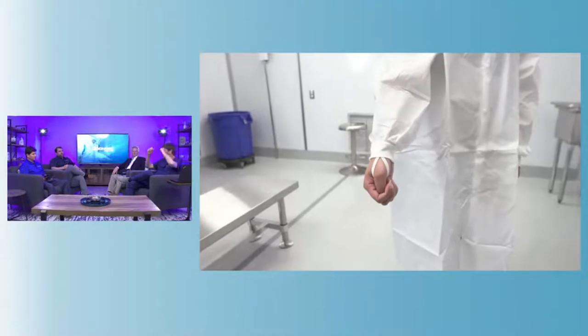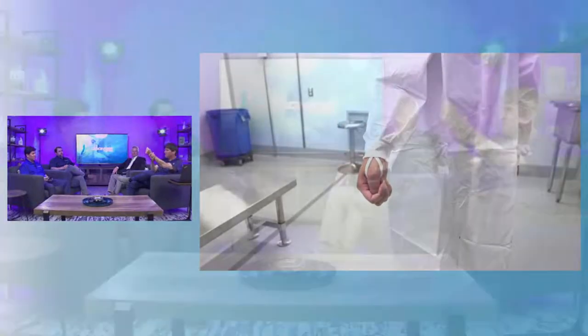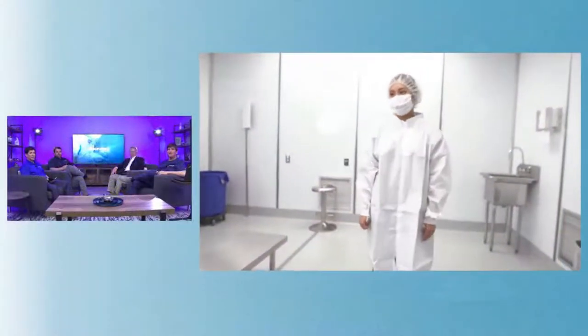When you're working around in the clean room, your arms are going to stretch out and you're going to get that draw up of the sleeve up your arm, and you can have exposed skin. So having that thumb loop, and thank you to Christine for modeling that PPE for us, that thumb loop is going to prevent that from riding up.